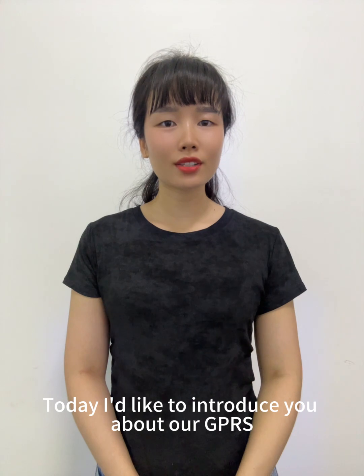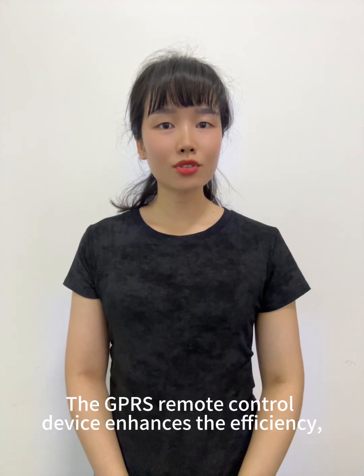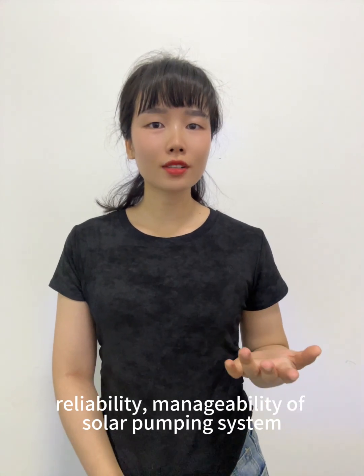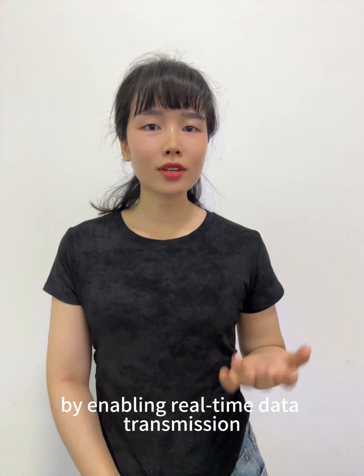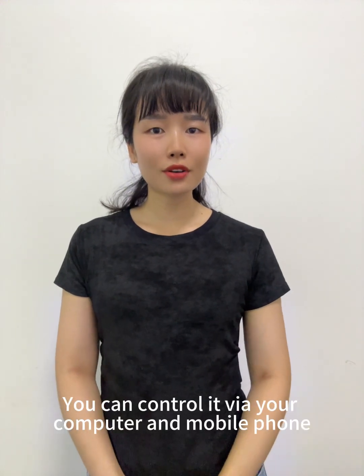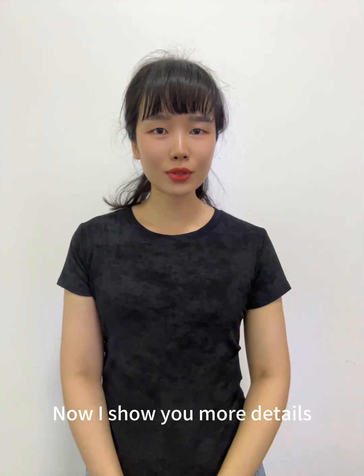Today I'd like to introduce you to our GPS remote control device. The GPS remote control device enhances the efficiency, reliability, and manageability of solar pumping systems by enabling real-time data transmission and control via the cellular networks. You can control it via your computer and the mobile phone. Now I'll show you more details.